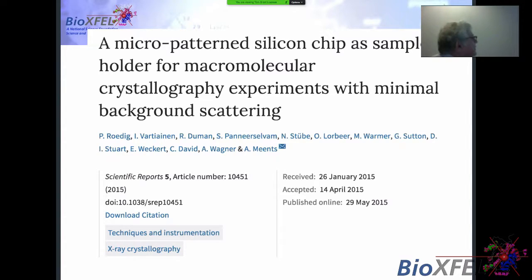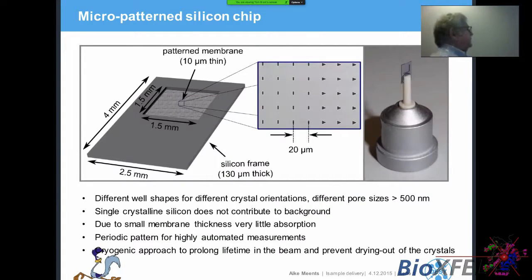A related technology comes from the Means group, and it also uses silicon. This is a 4 by 2.5 silicon plate that is thinned in one region to a very thin silicon membrane, which is still single crystal, okay? And this is 130 microns thick. And this is 10 microns thick.